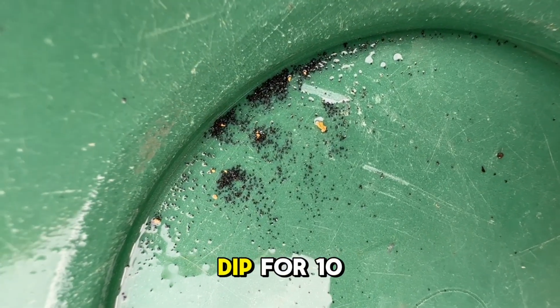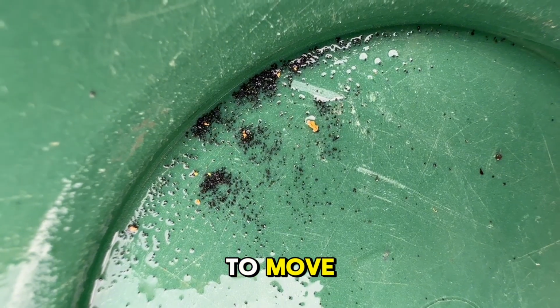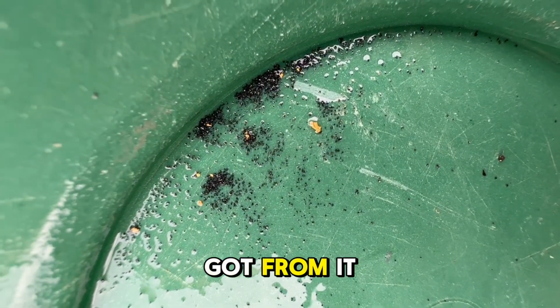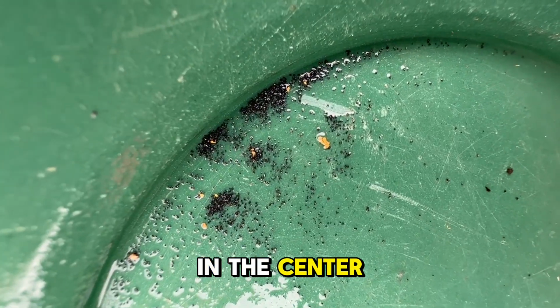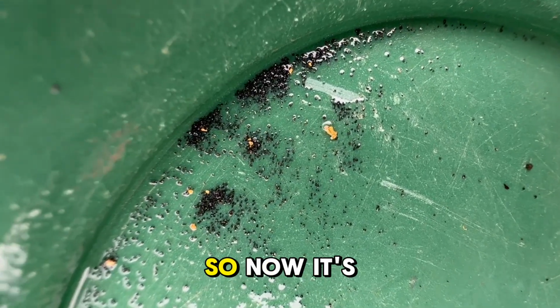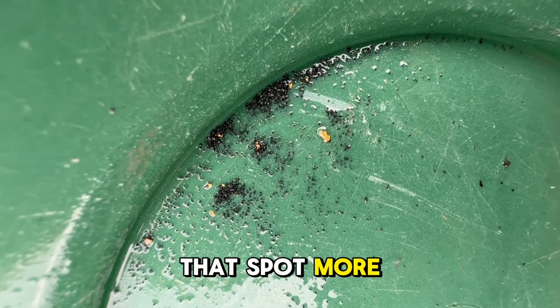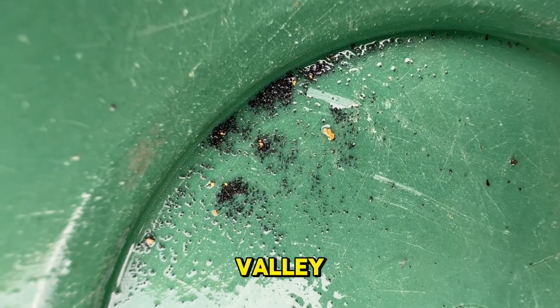Okay, so I said we were gonna dig for 10 minutes. We actually only did 5 because it was such easy material to move, and look how much gold we got from it. Piece right there in the center! Nice little crystalline gold, and it's got some quartz on the tip of it. So now it's 5 minutes of digging, so we're definitely gonna go prospect that spot more and see what else we can find through that valley.